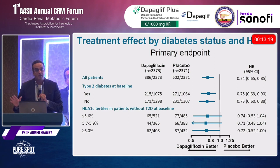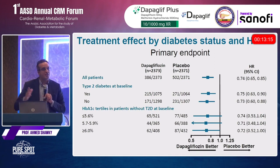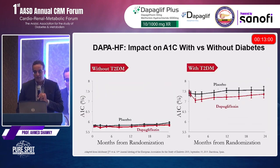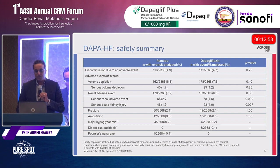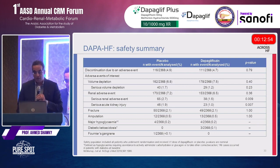Even if the patient was diabetic, well controlled or poorly controlled, all of these patients benefited. Even those who are not diabetic or pre-diabetic benefited. فدي حاجة مهمة قوي. مش كل الدايابيتس رينج وكل النون diabetics benefited. الحاجة اللي اتنشرت السنة اللي فاتت كمان هجيلها sorry. أولا safety, hypoglycemia was near zero, it's a placebo-like effect.